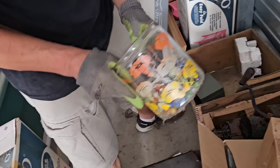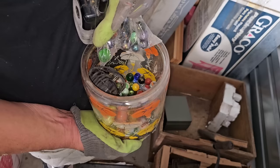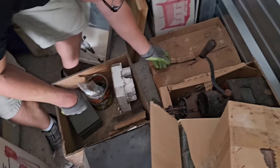Look down here, buddy. Marbles. Not just marbles. Old marbles. Some new ones and some old ones for sure. And an old Motorola. Wow. I saw that in the bottom of that other one. Yeah. It's one of the things they use to clean the dirt out of horses' hooves. Oh, really? Oh, man.